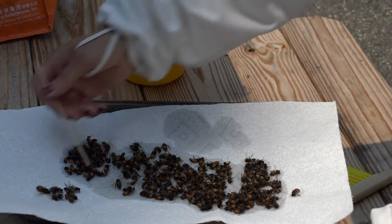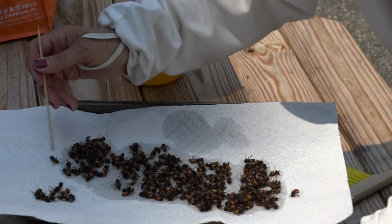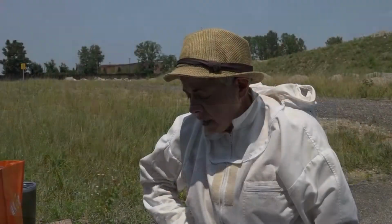So anyway, to count, I make piles of 10, and then I make 100, and then I count that way. This way I don't have to really keep track of counting beyond 10. We have at least 250 bees, if not 300 here. And with one mite, we're not worried at all that we have to treat.